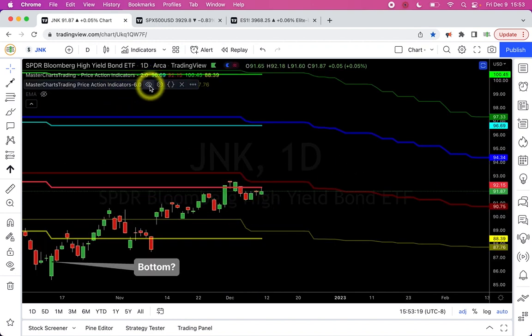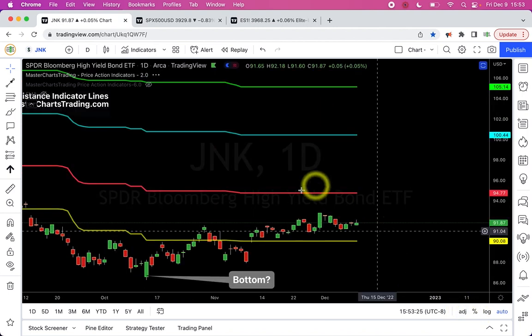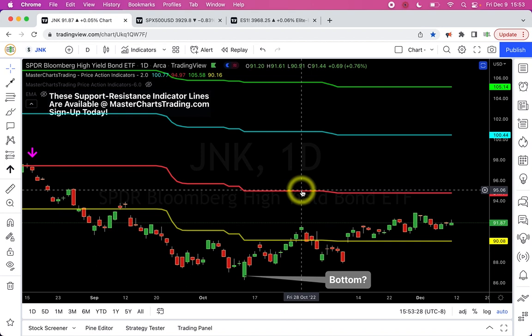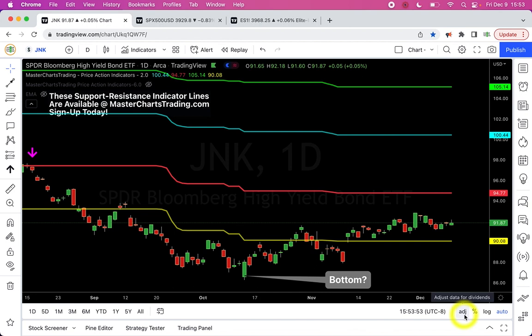Looking at high yield bonds, junk debt. There are two ways to look at high yield bonds. They're high yield for a reason, because they pay a high amount of coupons, or you can say dividends, because this is an exchange traded fund called JNK. So to us it pays dividends, but actually in actuality it's coupons. Down below here where I'm hovering, it says ADJ. So we can either adjust the data for dividends or not adjust the data for dividends. Currently this data is not adjusted for dividends.